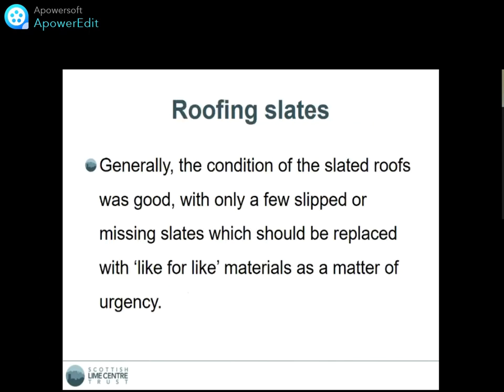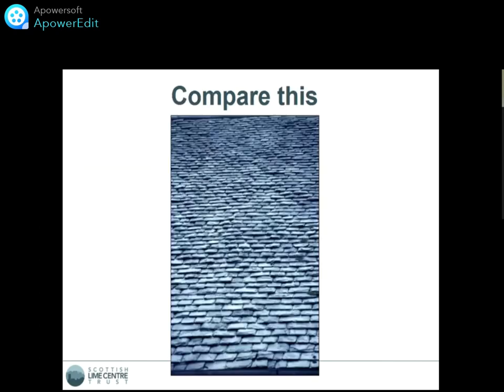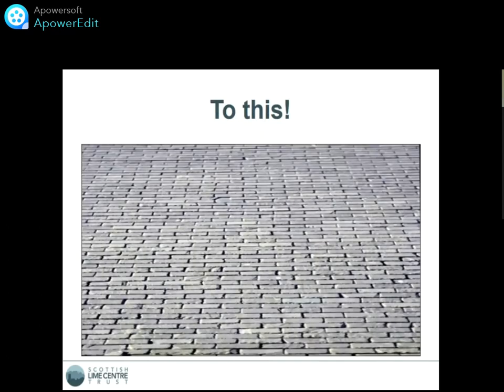In Inverkeithing, generally the condition of the slated roofs was good, with only a few slipped or missing slates, which should be replaced with like-for-like materials as a matter of urgency. Obviously your roof is your first line of defence from the weather. And I mentioned earlier that typical traditional Scottish slate roofs are laid with slates in random diminishing courses, which give them a particularly pleasing character when compared to modern tally slating, as the next two slides will illustrate. So that's your random diminishing courses. Interesting textural effect. And then your tally slating, which is a bit more like Lego.